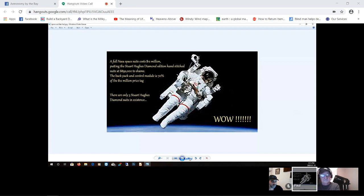So a full NASA spacesuit costs, and I had no idea, $12 million. And so that puts the Stuart Hughes Diamond Edition hand-stitched suit at $892,000 to shame. The backpack and the control module of these spacesuits are 70% of the cost of that $12 million. That's unbelievable. Unreal. And there's only three of those Stuart Hughes Diamond suits still in existence. And they were, of course, some of the first-run spacesuits.